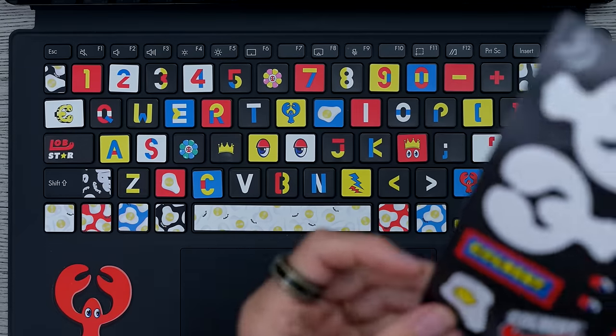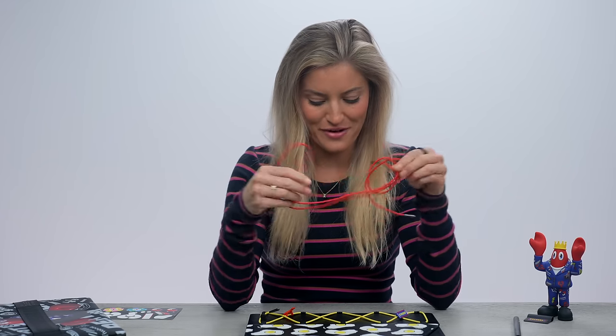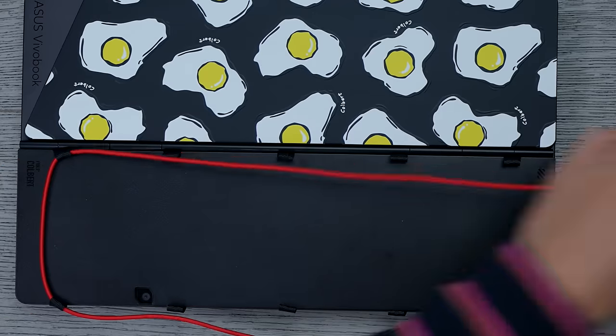I've still got a few more stickers here. So I think I might just put this little eggy right here. I also think that I want to switch out this little yellow mesh for the red. Because why? Because we can. Let's pop off our little charms and let's see how this works.